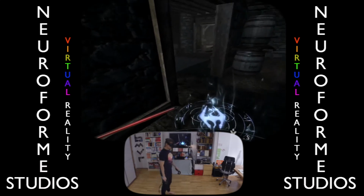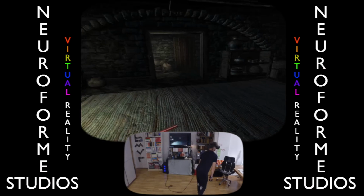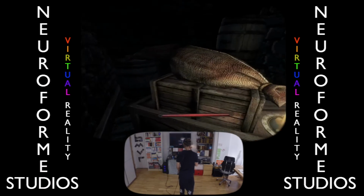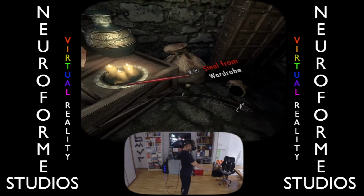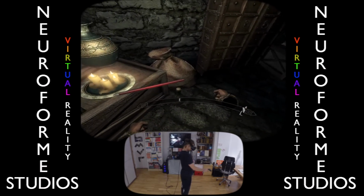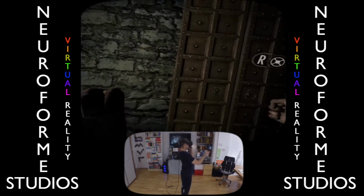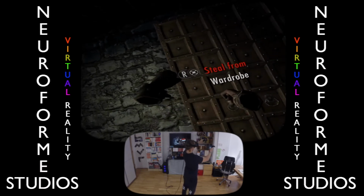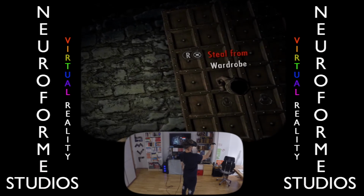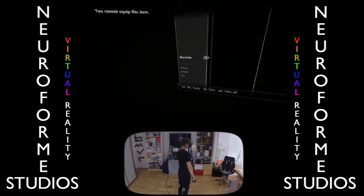Open guard barracks, okay. Whoa, sneaky, sneaky. Where's my stuff? Don't be seen. Is that my stuff? Steal from the wardrobe. So this button here is saying the center of the right thumb button, the center of it. Otherwise, oh, 1 gold, rubbish. Why is it all in red? I don't understand.